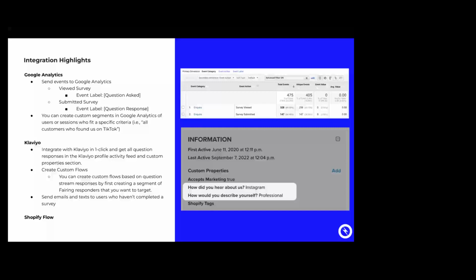And then the other part is sending emails and texts to users who haven't completed a survey. And that's sort of the missing link I see a lot of times. A brand will get set up with Fairing, they'll have it in their checkout flow, but then it's not a part of their transactional post-purchase experience or of the post-purchase, like come back and purchase from us replenishment flow. And so that's one area that I see a lot of opportunity for brands to take more advantage of.